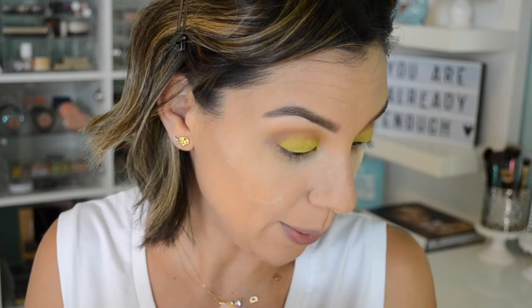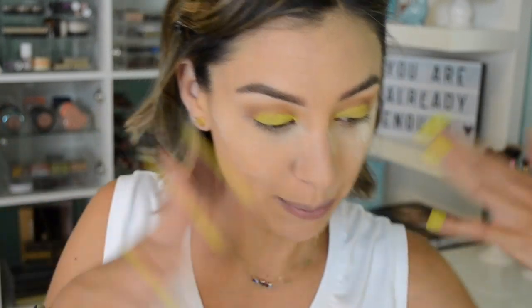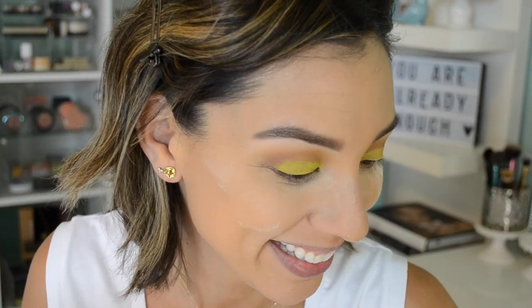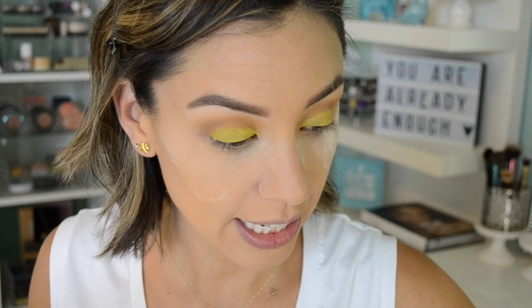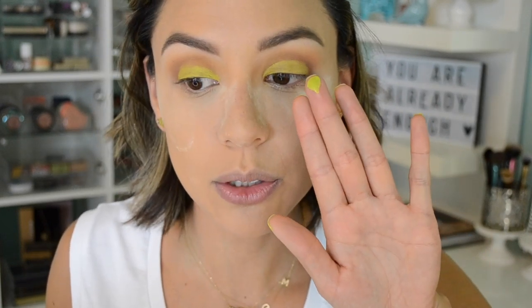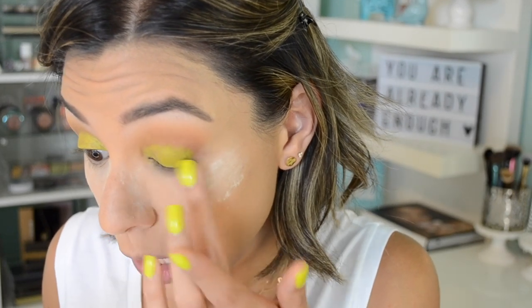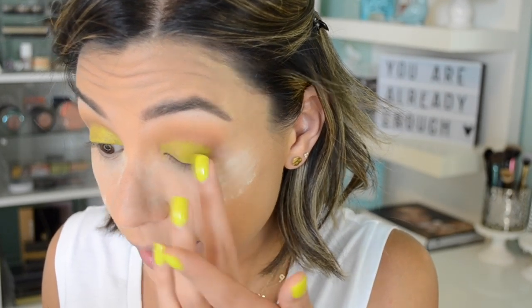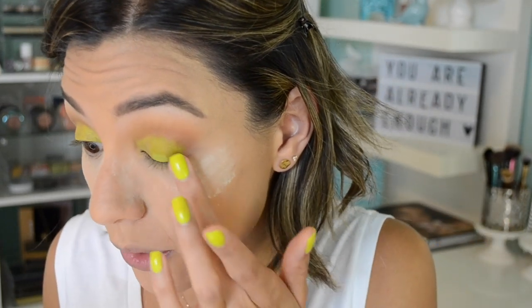Anyway, so that's that really beautiful chartreuse color. I want it to be more yellowy. So what I think I'm gonna do is stop doing this for starters. I'm gonna take this lime green shade in the Electric palette, and I am going to use my finger and put that on the lid, but only about half of it. I'm starting to get a cut crease look, which I personally loathe. I don't like it. I don't think it's pretty.